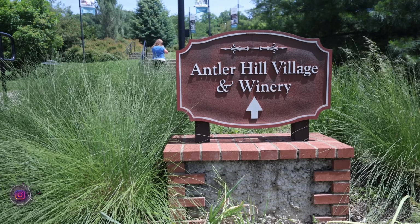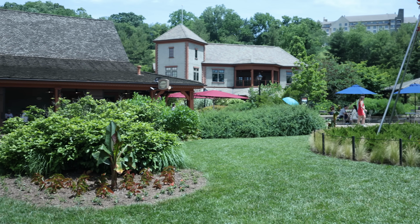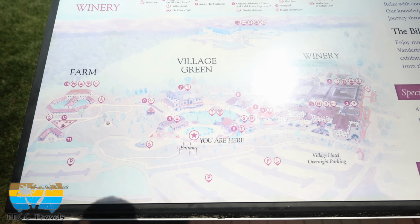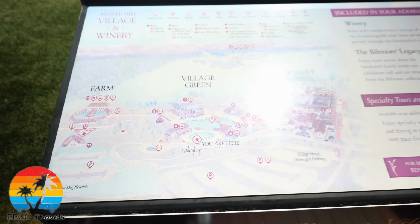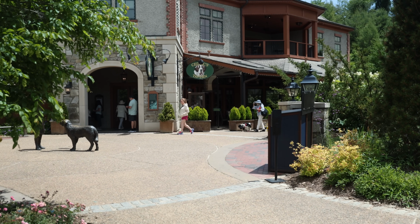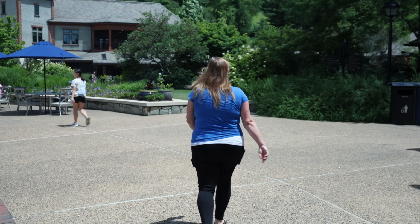So we are here at the Antler Hill Village. And this is where, back when the estate was first built, the families that lived and worked on the estate, this was their social center. Now it's restaurants and there's a creamery and there's a winery and there's hotels. So we're gonna explore this area before we head to the main house.